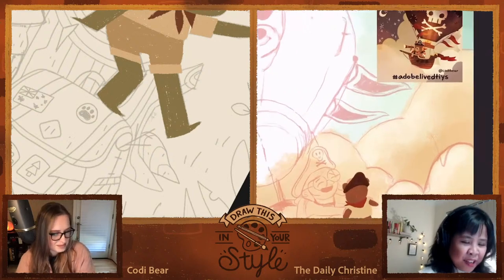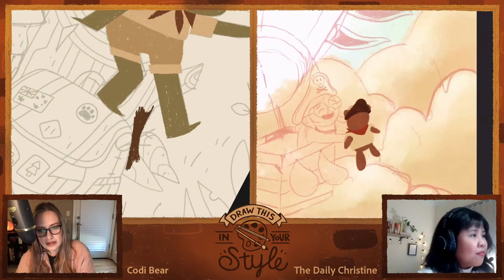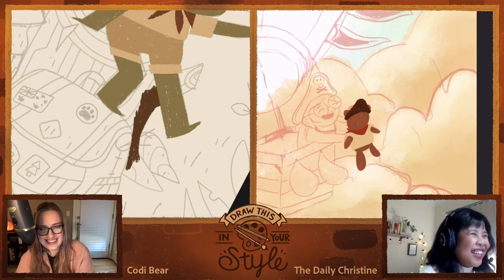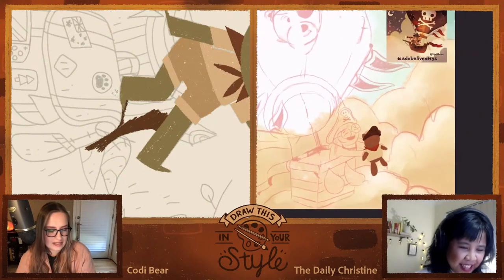How about you? What are you going to work on next? I was going to add detail to the frog's clothing, but I think I'm going to start drawing in the stump here behind him instead. Starting to work on the background, I guess. Just kind of go with my gut on what I want to work on.